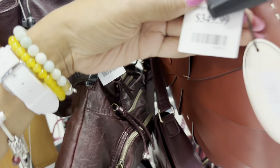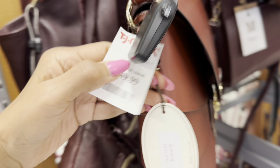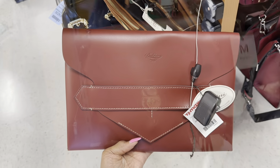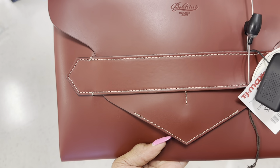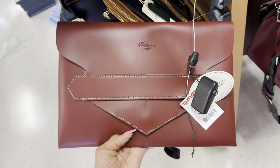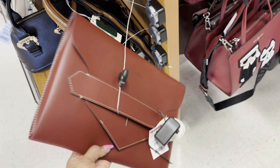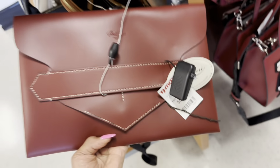And this is $350. Oh, look at this. And it's by the same brand, Bold Rini. It's an envelope clutch. I think this is so cute. This is the back. $60.